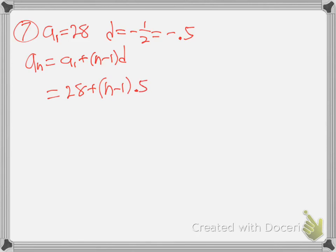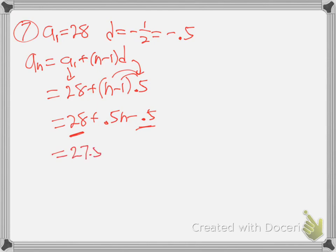So plug in your A1 and your D, and distribute. So 28 minus 0.5 is 27.5 plus 0.5 in.